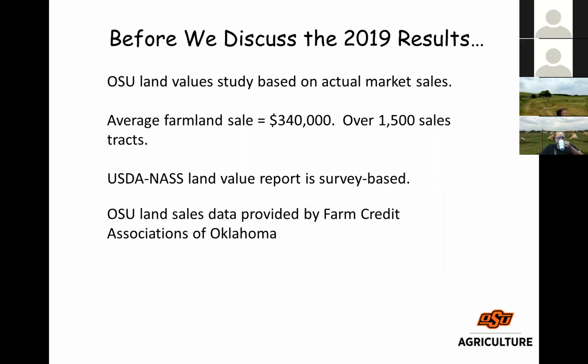And a number of those sales were a lot less, and a number of these sales were well into the millions. But we had a number of data points with which to generate those results. The more data points you have in our study, the better it does reflect the land transfer market. In fact, we had over 1,500 sales tracts to examine, which is the largest that we have had in 12 years.